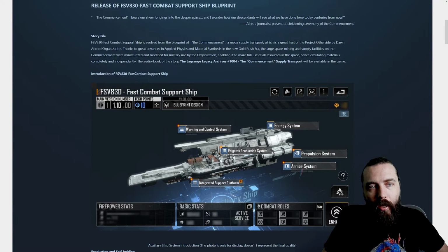Story file. The FSV-830 Fast Combat Support Ship is evolved from the blueprint of the Commencement, a mega supply transport, which is a great fruit of the Project Other Side by Dawn Accord organization. Thanks to great advances in applied physics and material synthesis in the new Golden Rush era, the large space mining and supply facilities of the Commencement were miniaturized and modified for military use by the organization, enabling it to make full use of all resources in the space, hence circulating materials completely and independently. The audio book of the story, the Lagrange Legacy Archives number 1004, the Commencement Supply Transport, will be available in-game.